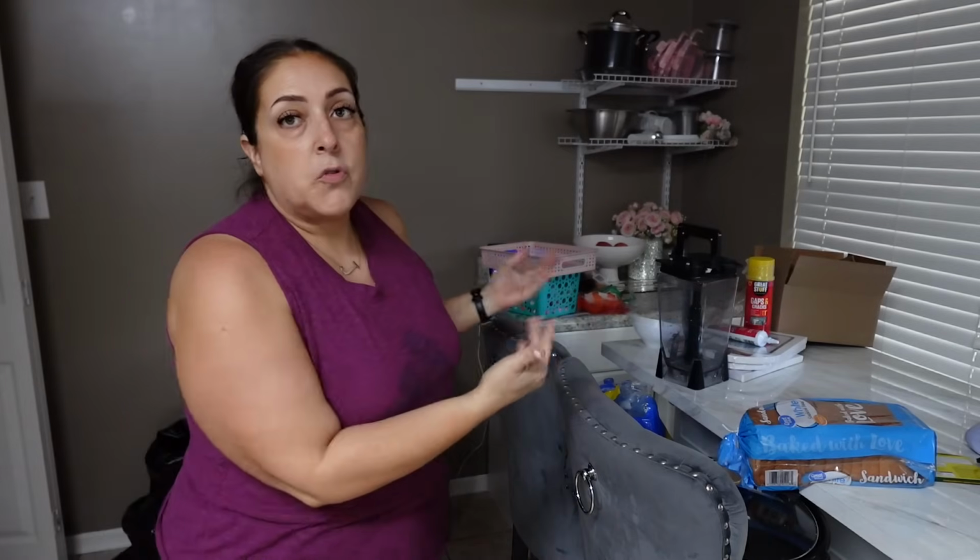Okay, so the washer is going. I pretty much have all of this cleaned. So now I can move my island back this way. I feel like this is zoomed in.